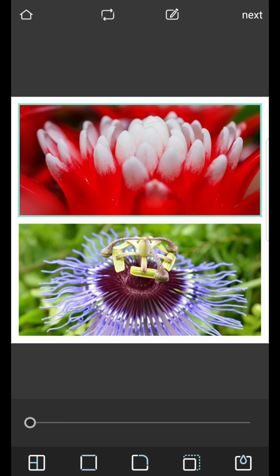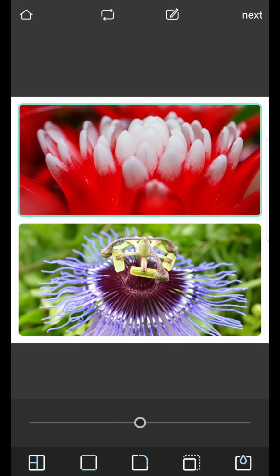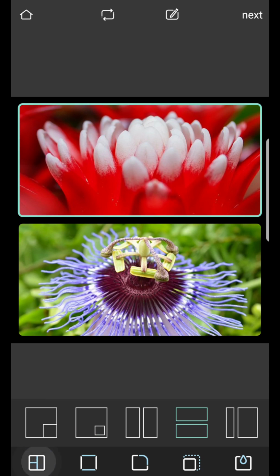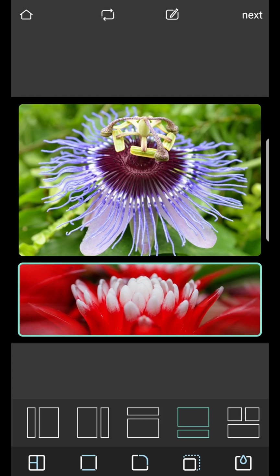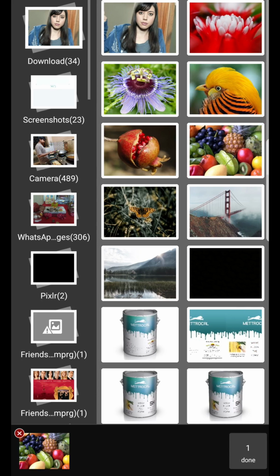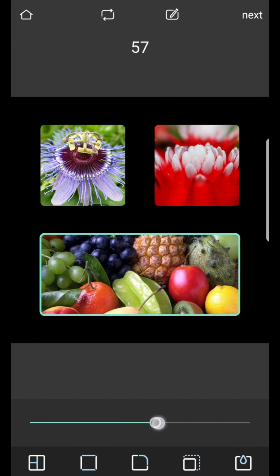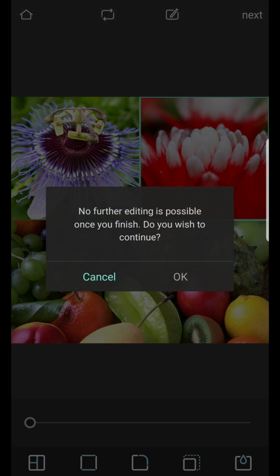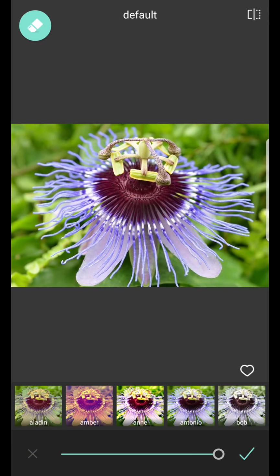You can select as many as you want. You can change the layout, you can change the image size, you can actually choose border colors, their fillet radius. The app allows you to add, replace, or edit any image at any time. You can select a new image and replace the last one. You can even edit the borders. Let me make them 0 and the fillet also 0. You can also edit a single image in the collage itself.